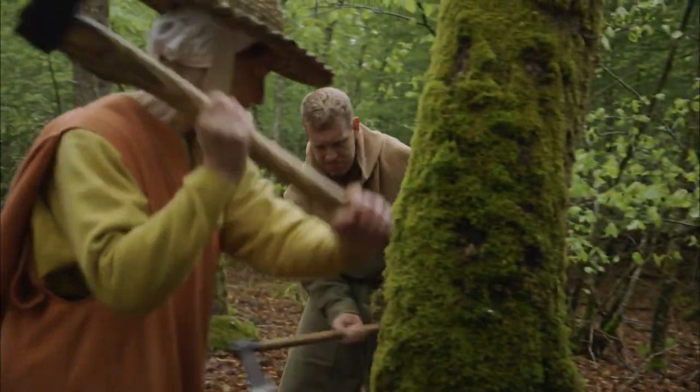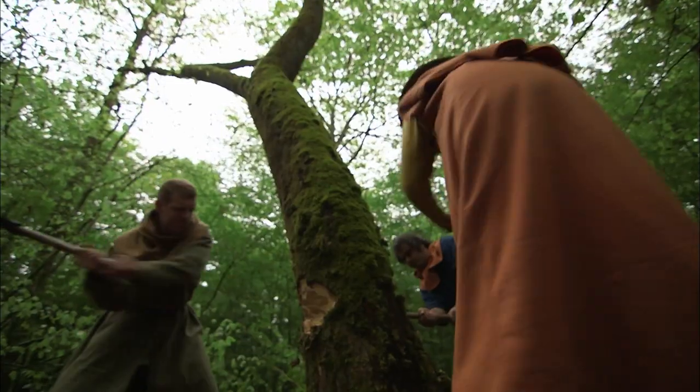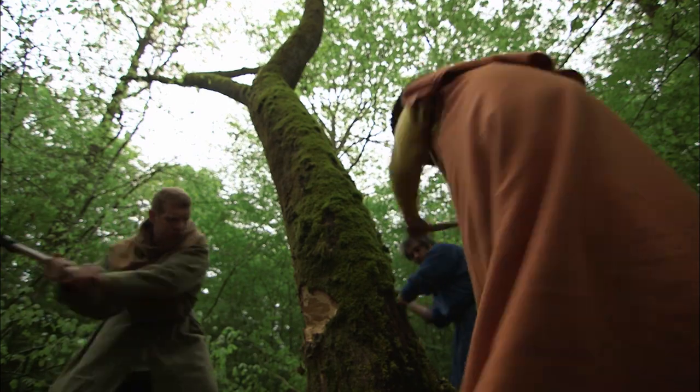Trees were selected with specific uses in mind, depending on their size and shape.